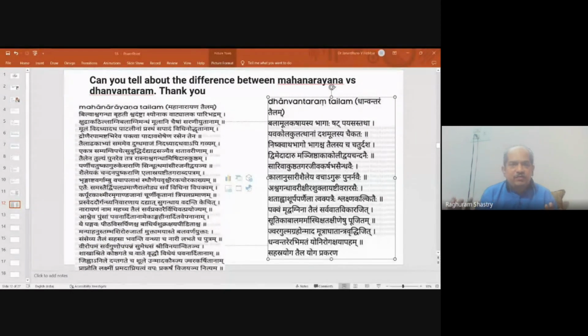Dhanwantaram, we hardly found. I graduated from Government Ayurvedic College, Ballari, in the early 90s, from 89, over 5.5 years. At that time Dhanwantaram was hardly practiced by most doctors. Once popular doctors of that college started using Mahanarayana Tailam and started getting results, the junior doctors followed, so it goes like a hierarchy. It spreads through the chain of Guru Shishya Parampara.